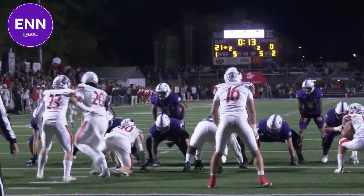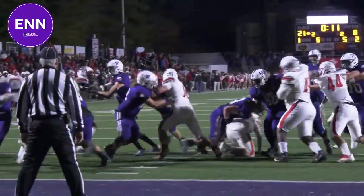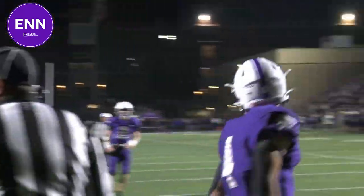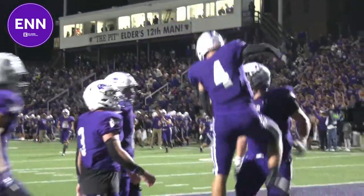15 seconds here. Shotgun snap for Schuster on the first and goal. Setting up, it's going to be Flowers into the end zone for the touchdown. Third of the game, 13th on the year, and the Panthers.